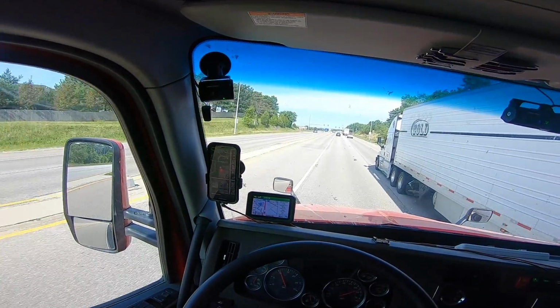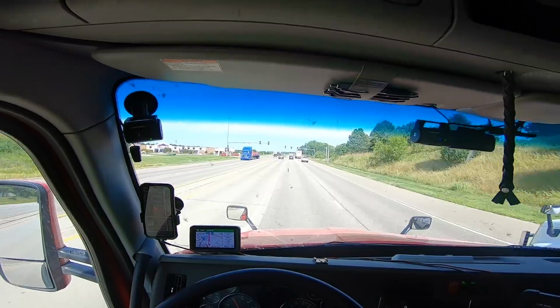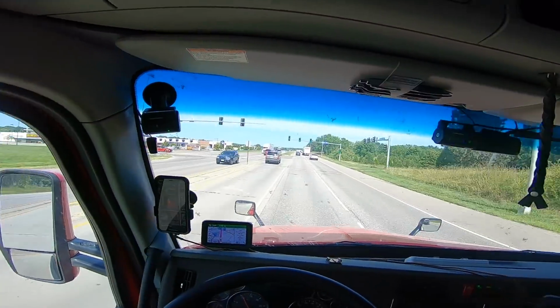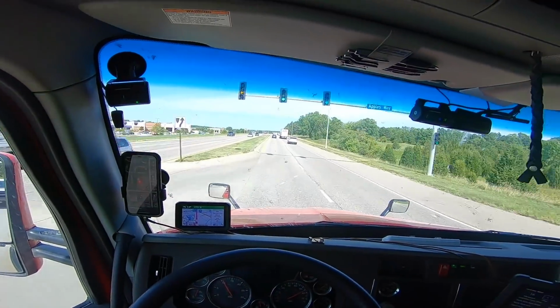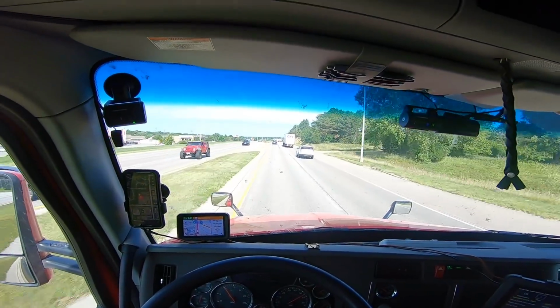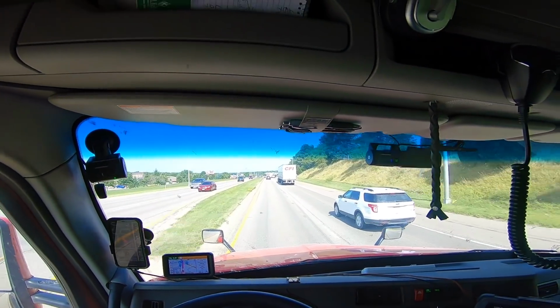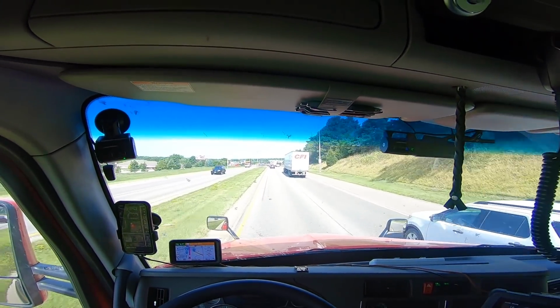All right, guys, so we are getting into Lincoln right now. We are less than 10 minutes away from our delivery point. Like I said before, it's a storefront, so I have it pulled up here. It's going to be probably similar to a Michael's load, except we're going to be dropping the trailer rather than getting live unloaded. So we'll see how that goes.